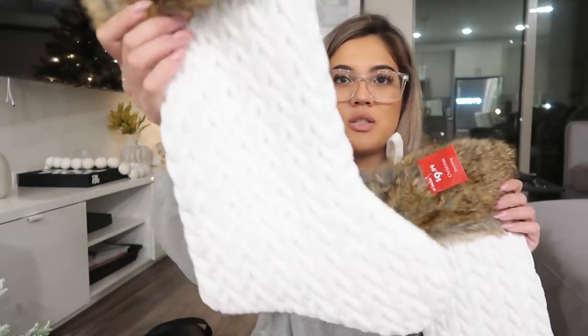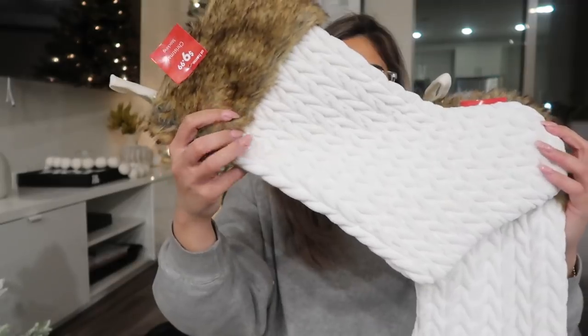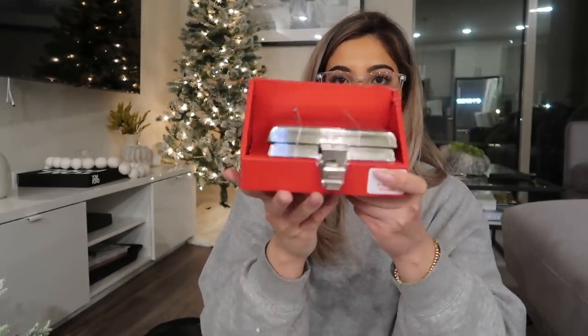And then I ended up getting these stockings. I'm glad I chose these because I felt like the other ones were really basic and they looked cheap. These ones, since they have this design on it, it feels a lot more like better quality. And then I got the 2 stocking holders and this is a pretty good price. It was $10 for these 2. And I think, yeah, that's all I got from At Home.